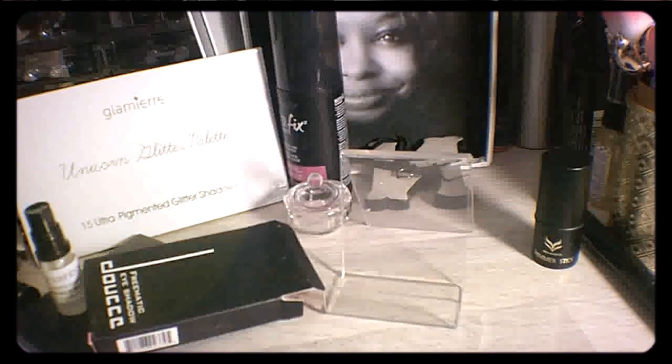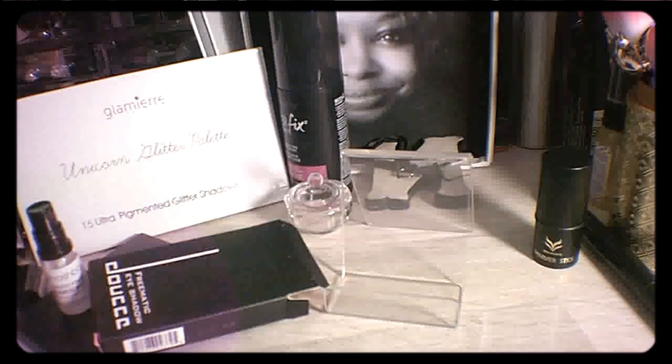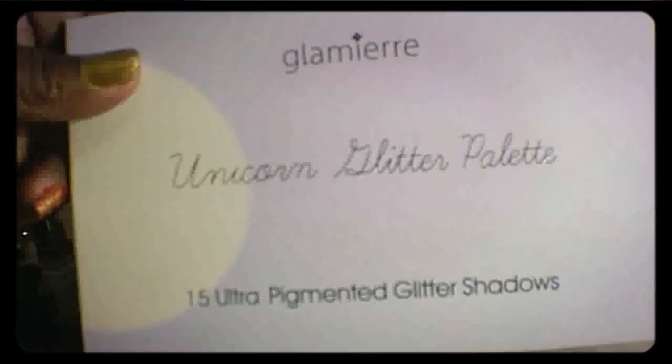Okay. So then I went ahead and picked up a glitter palette from Glamier.